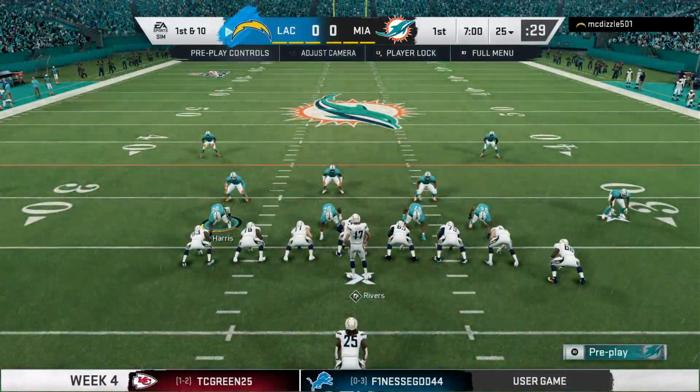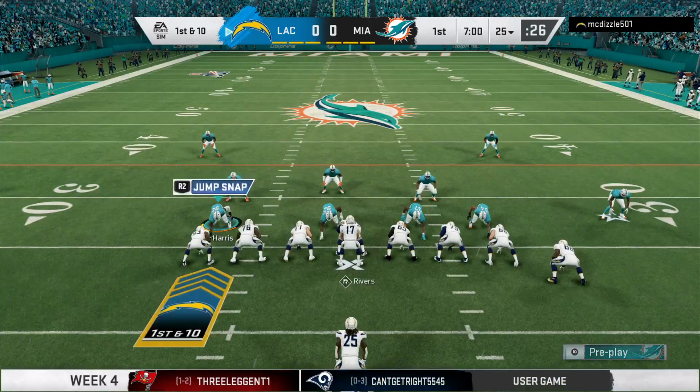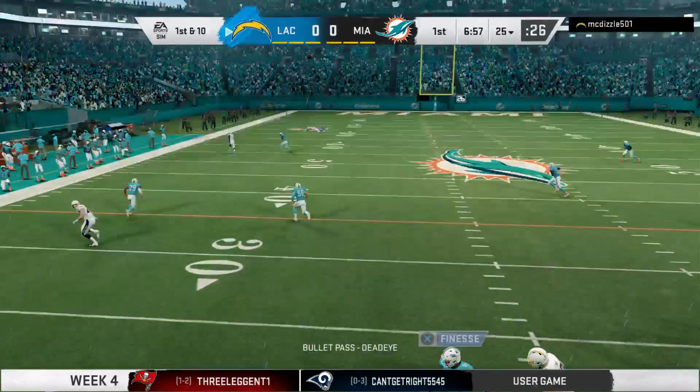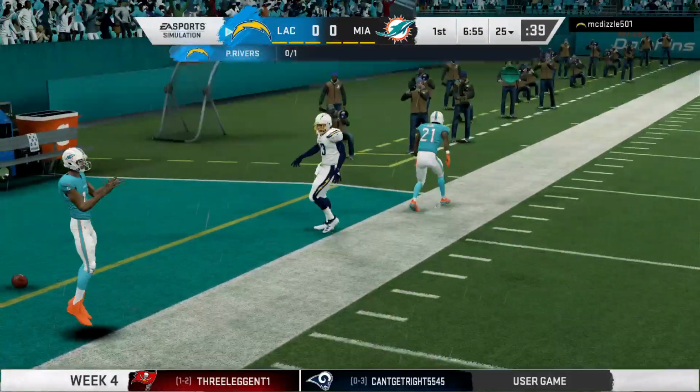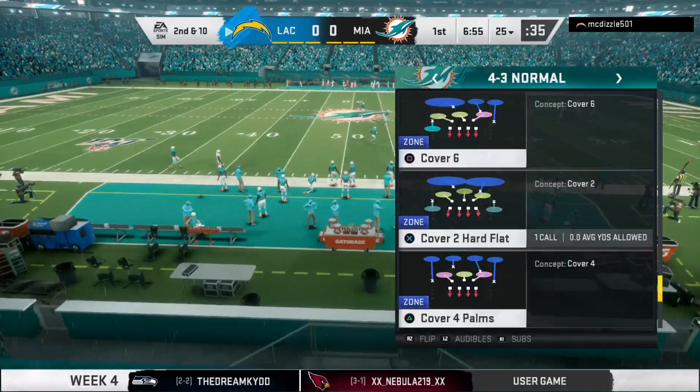Play fake to Gordon. Now Rivers. Oh, he's going to take a shot right away. And he knocks the ball away, and it falls incomplete. Eric Rowe that time able to knock that pass away.